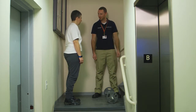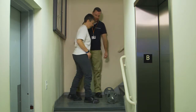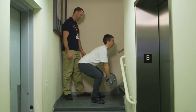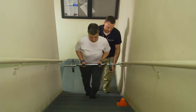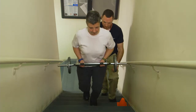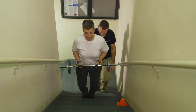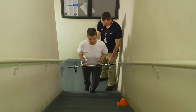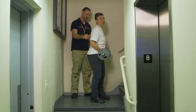To start the task, squat and pick up the triceps bar from the floor, keeping your back straight, head up, and then hold the bar near or just below the waist level. Ascend the stairs forward to the cone on the 5th step and then descend backwards 5 steps. The therapist will have their hand on your back for guidance. It is strongly encouraged taking 1 step at a time versus a step-over-step method.